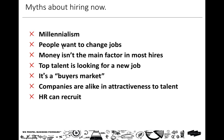People don't want to change jobs. It's painful. It costs them money. It's a big stressor in life to have other things going on in their worlds. People change jobs when they need to, when they have to.